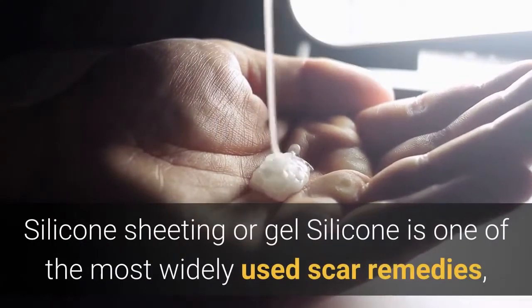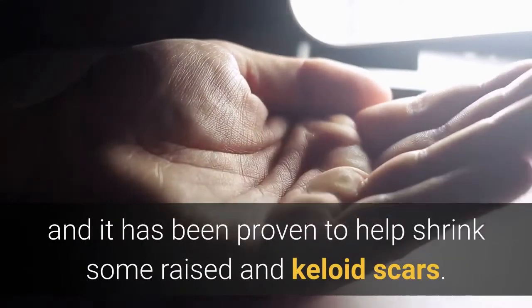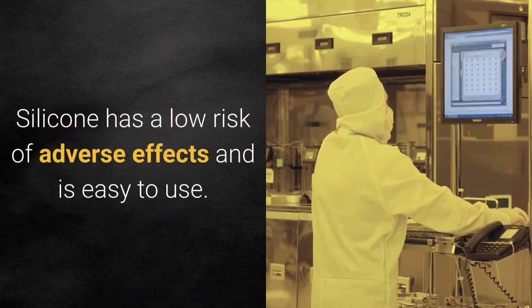Silicone sheeting or gel silicone is one of the most widely used scar remedies, and it has been proven to help shrink some raised and keloid scars. Silicone has a low risk of adverse effects and is easy to use.